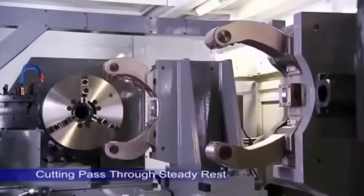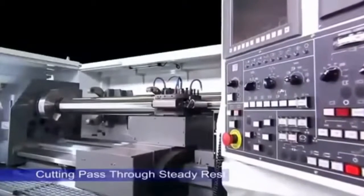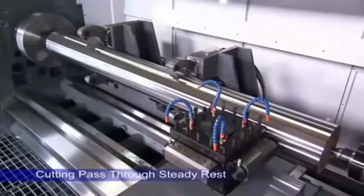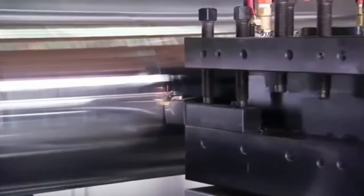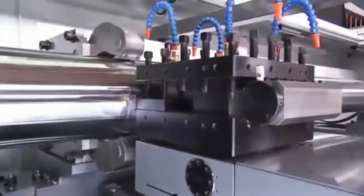The design of this lathe bed allows for super long machining, a bar up to 14 meters in length in a single cut, as the carriage can run the full length of the workpiece without interference from the hydraulic steady rests.